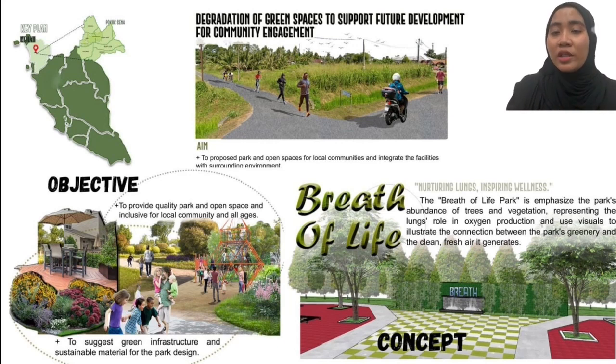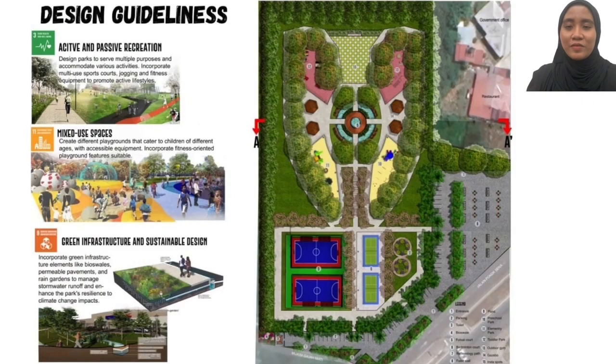My goal is to create a park that not only appears beautiful but also fosters a healthy, active lifestyle and a strong sense of belonging. Here are the 3 sustainable development goals that align with the design strategy of the Breath of Life Park. First is SDG 3, good health and well-being: the incorporation of active and passive recreation space. By providing opportunities for exercise and relaxation, the park contributes to SDG 3 by encouraging a healthy and active lifestyle.